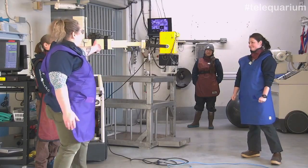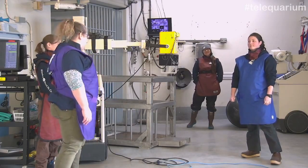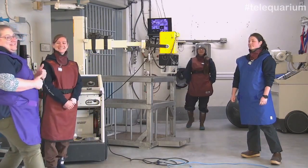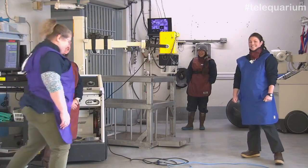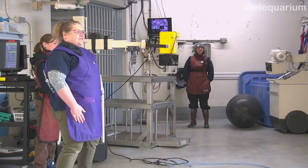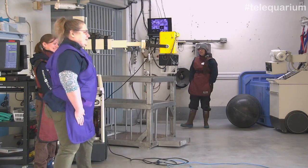In the back we have Evelyn. She's going to be working our gates and also helping me with some of the x-ray stuff. And then we have Jess, and this is her first day here as a veterinary assistant. Way to start your day. So Mara's going to come in, she's going to settle down. We're going to move some stuff around to take the x-ray and we'll see what we see. All set, Shelby? All right.